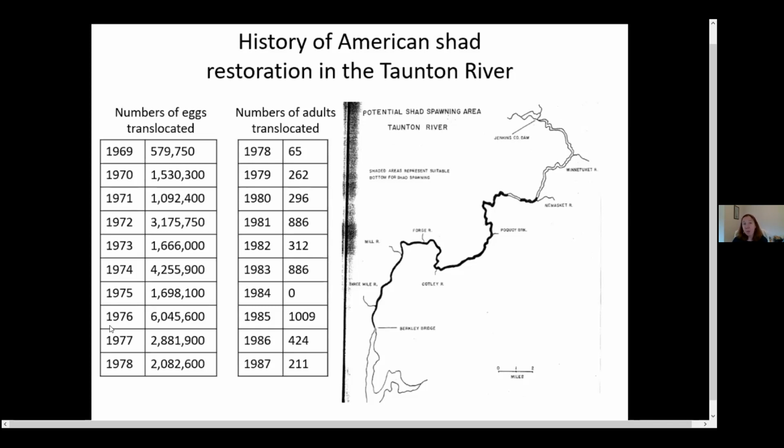female American shad probably has anywhere from at least 200,000 to 500,000 eggs, potentially even more in the really large older fish. So really the first year they maybe put 1 female's worth of eggs out, and at the best year they put maybe 30 females worth of eggs out. So not really quite the numbers you need to jumpstart things.